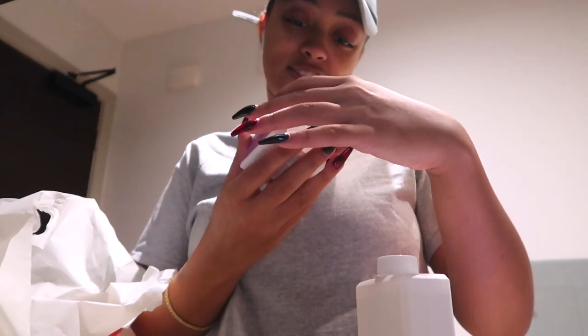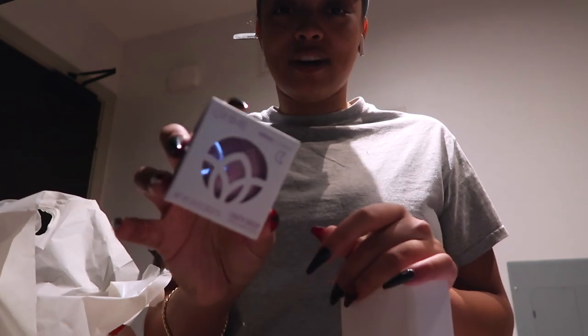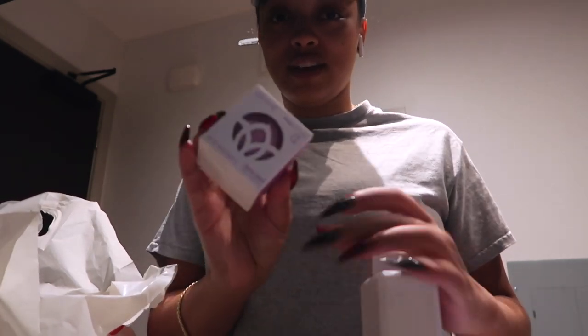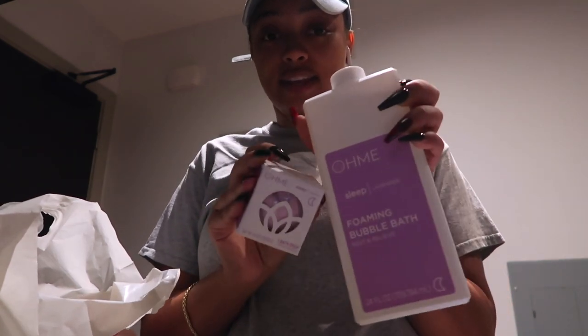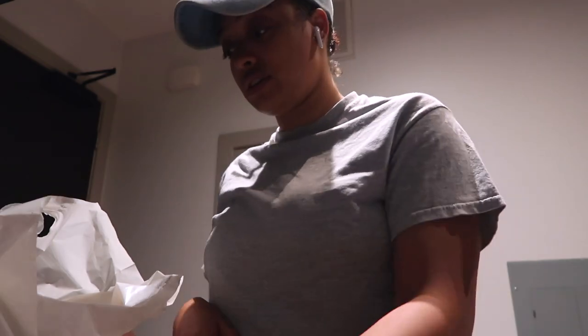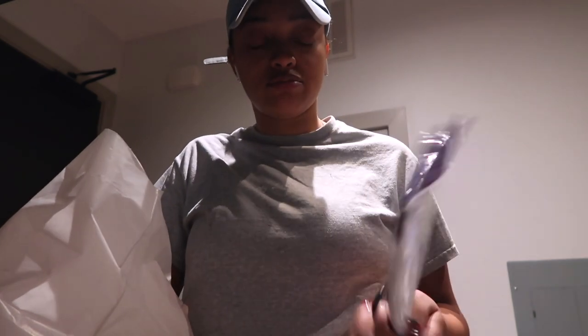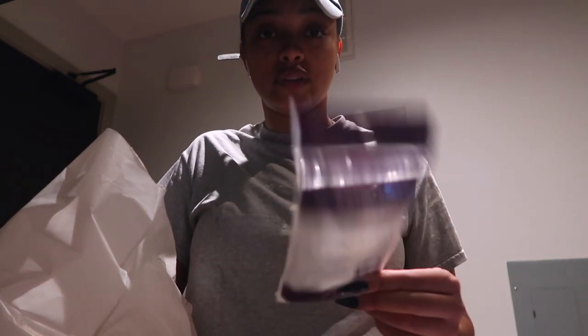Then I got this bath bomb. It's a bath drop. I've never used one of these before, and I have a bathtub, and it's the same brand and scent as this. These were buy one get 50% off, so it was actually perfect. Then I got some disposable shower caps, the plastic caps, because I want to do a hot oil treatment on my scalp and probably leave it overnight, so I'm gonna put this on.